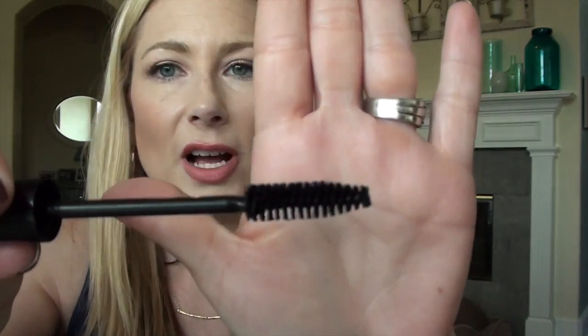The one negative is that it's a negative and a positive. This brush is freaking huge, like huge. So it's great for out here. It does layer well as well. But when I want to get into my inner lashes, I actually end up pointing it vertically and get in there and do that. So I wish the brush were just a wee bit smaller, but can't have everything.